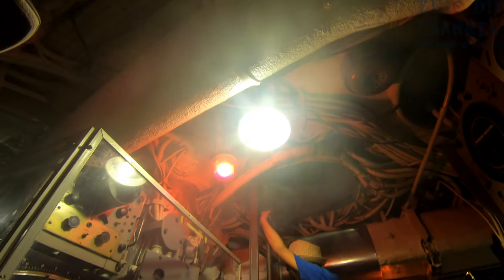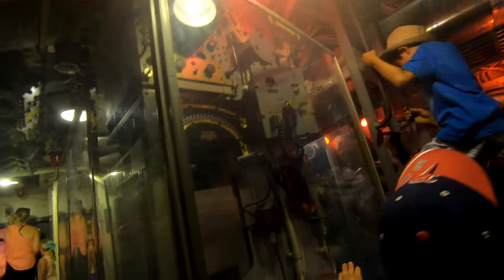Engine room. I don't know, man. That might be a pressurizer for the submarine. That's what I'm guessing. That's the main hatch right there. See that thing that we were up there? That's the main hatch. That's where you come down. Yep. All right, come here. Air filters, because when you're underwater, you have to have air that recirculates through the cabin.